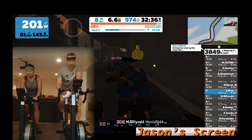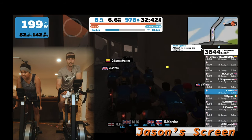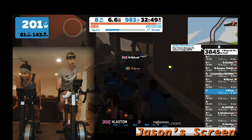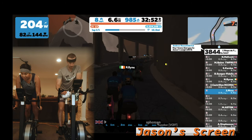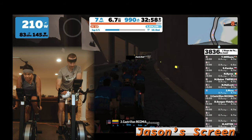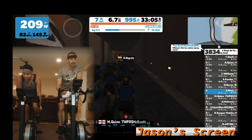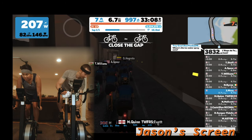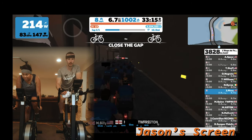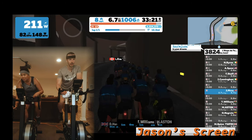So I'm gonna get off the saddle. And that product seems to be helping a lot more, and virtually removes the chafing problem I was having.